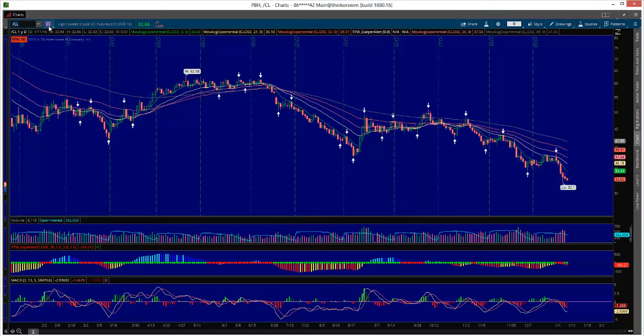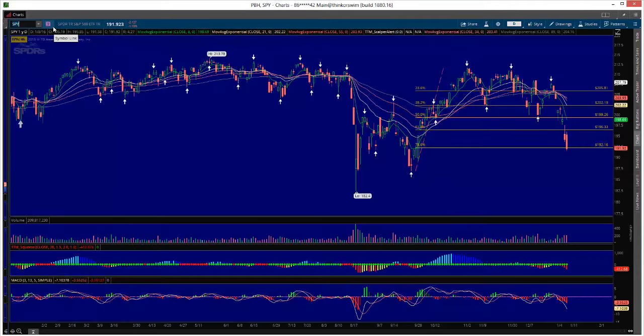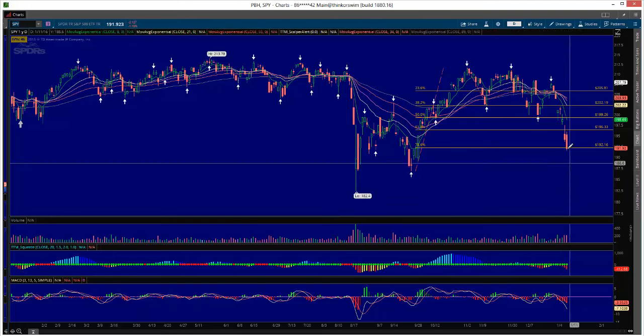Let me see. SPY. So I have notes on all these tickers that I'm going over. So if you hear me pause, it's because I'm looking at my notes. SPY, as you can see, and I'm leaving all these fib levels on here because I like to see where things have gone. It's been gap city the last week. Ugly candle on Friday. Right here.